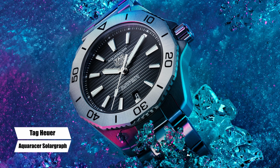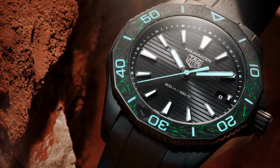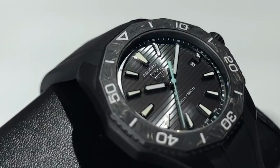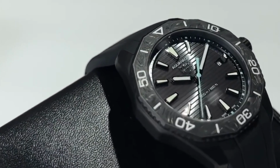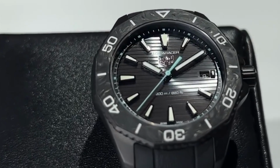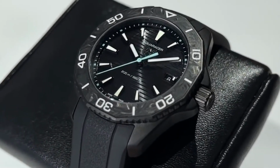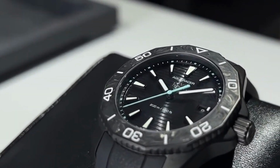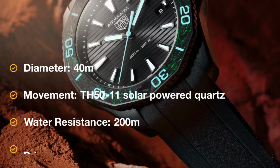Believe it or not, the Aquaracer Professional 200 Solargraph is Tag Heuer's first solar-powered timepiece, requiring only 2 minutes of exposure to sunlight in order to run for a full day. But that's not all. Hold the carbon bezel under the sunlight as well, and swirls of green Superluminova suddenly spring into glowing life, making for one of the most unique dive watch designs I've ever seen. The Solargraph combines stealthy aesthetics with the best modern technology.